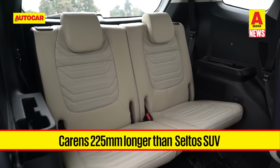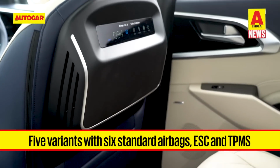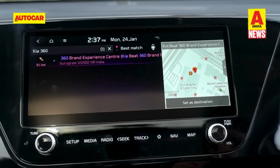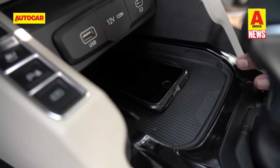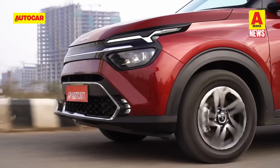third row of seats. The Carens is available in 5 variants with air con vents for all 3 rows, 6 airbags, ESC, hill start and descent assist and a TPMS coming as standard features. More kits such as a 10.25-inch touchscreen, ventilated front seats and wireless phone charging are part of the package in higher variants. Buyers have option to choose from a wide range of power plants and gearbox combinations.